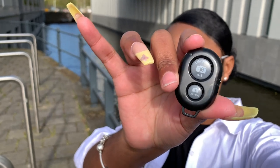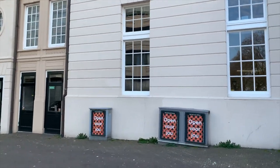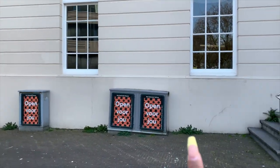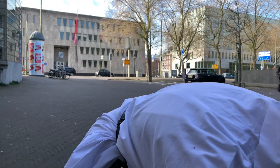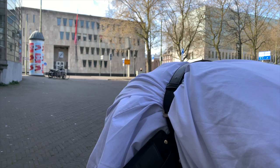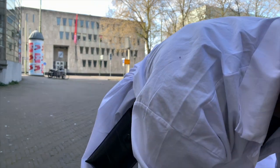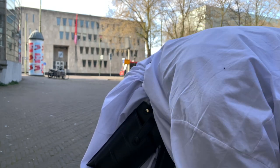Oh, and by the way, this is my Bluetooth clicker, if y'all wondered, Coco's. The other one just died on me, but we have to keep it moving, right? So we're here, location number 3. I'm trying to decide if I want to stand here or there. The weather is really, really chilly today. I love it. It's not too cold. It's not too warm. This is the weather that I like.